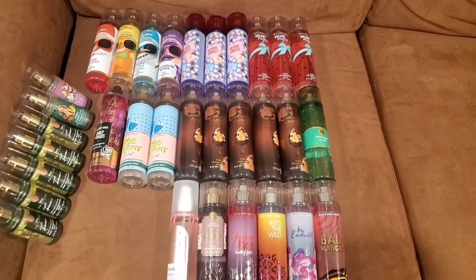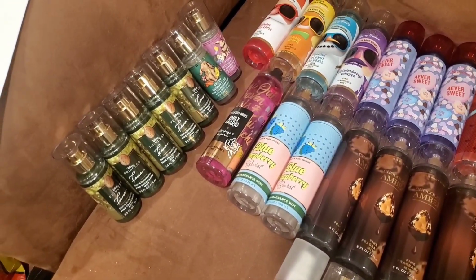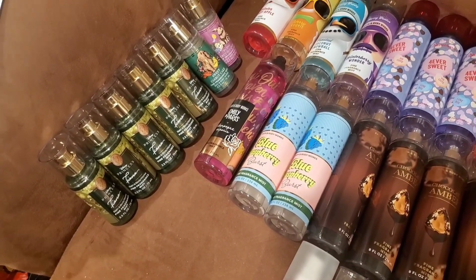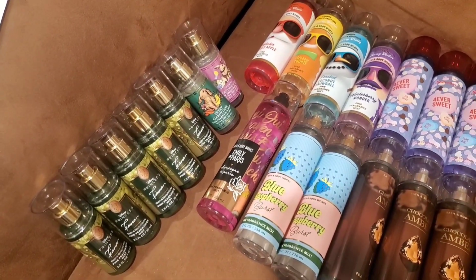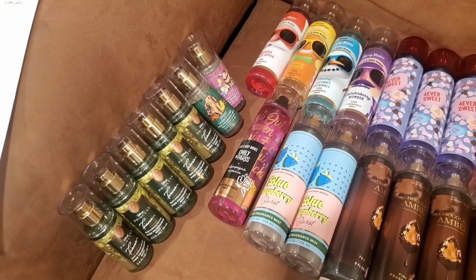Okay, fine fragrance mists. I do have minis over here. I have 5 of the Tiana minis, but I think I sold a couple, so I'll have to tally those. Sweet Carrot Cake and a Tutti Frutti candy, because I think at first the minis were 3 for $7, so I needed to get a couple other minis to satisfy that.